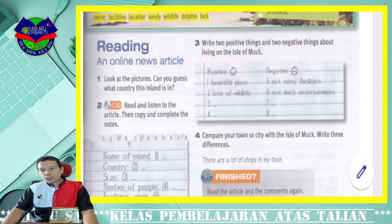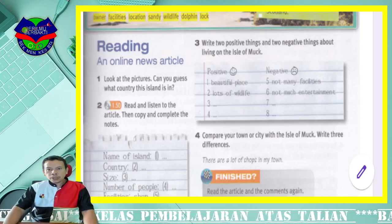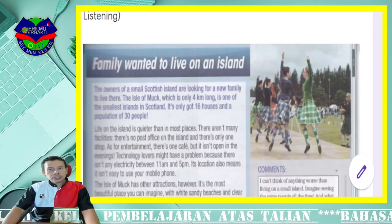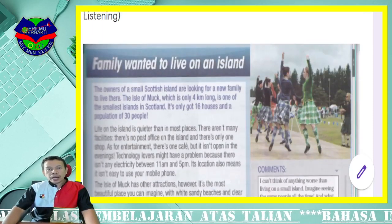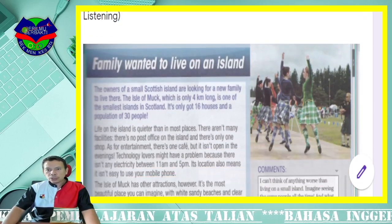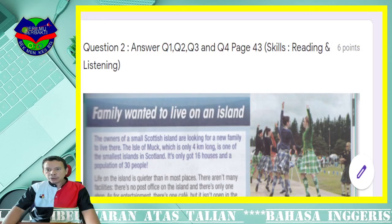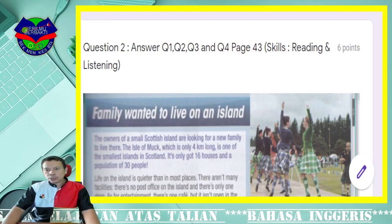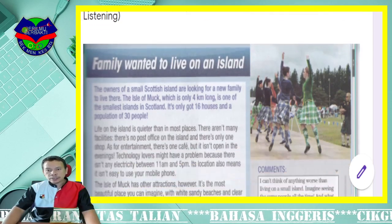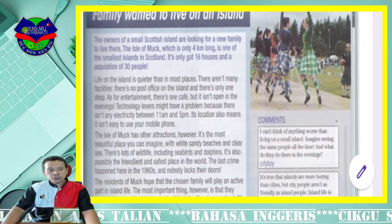On page 43, you are given the article about family wanted to live on an island. So I will play the audio 1.50, where you have to answer question 1, question 2, 3 and question 4. And the skills reading and listening. So you have to listen to this audio.